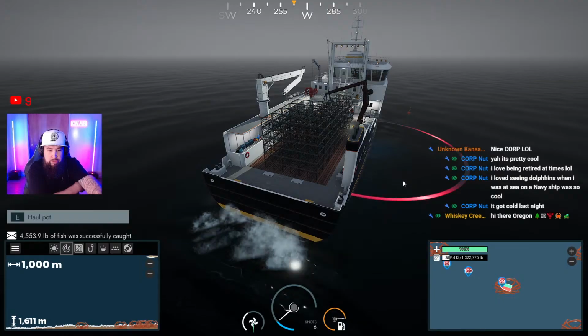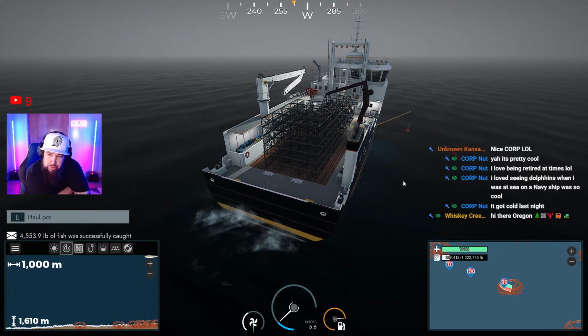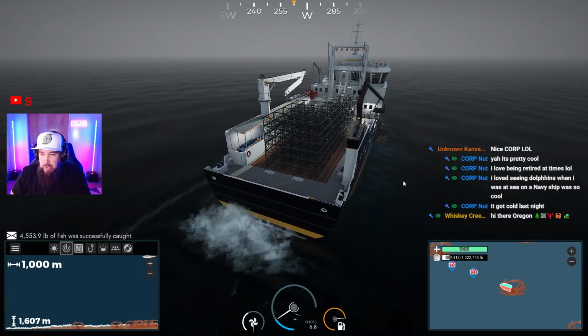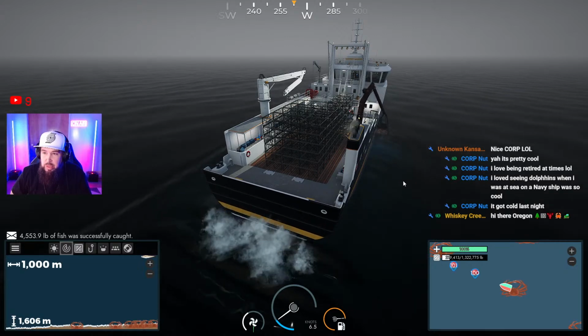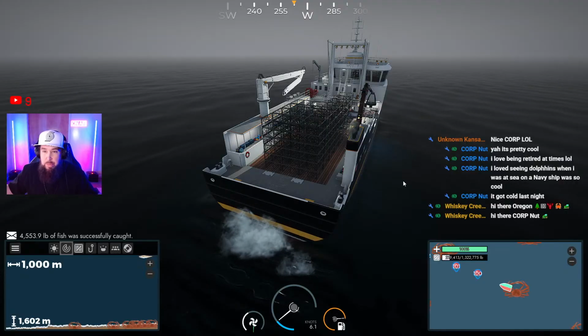That last one was 4,500 pounds. That was a pretty good one. We have 219,000 pounds on board now. Yeah, it's crazy that we can still hold over 1 million pounds. We can still catch over 1 million before we have to go in. That'd be a payday for sure, huh?